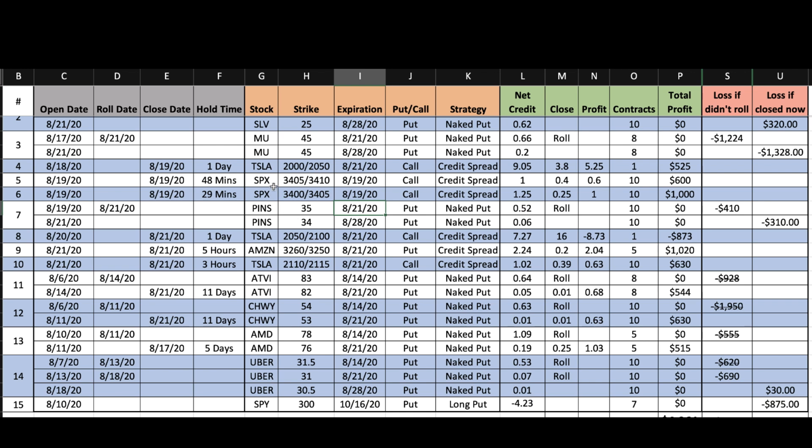For example, the SPX trade, that was $1,600 right there that I made the day before. So I was totally fine if I had to lose some on that Tesla trade, realizing it was a riskier trade because of the way Tesla moves. I was fine with that because I knew I'd had these profits. So you just have to take that into consideration.